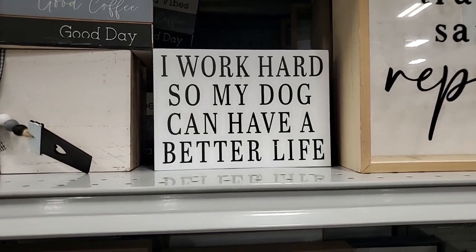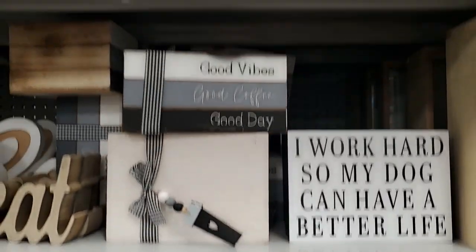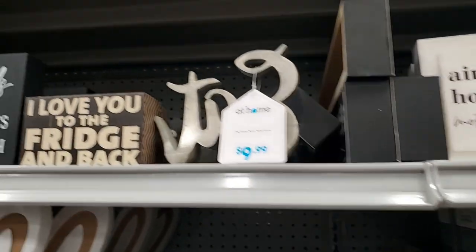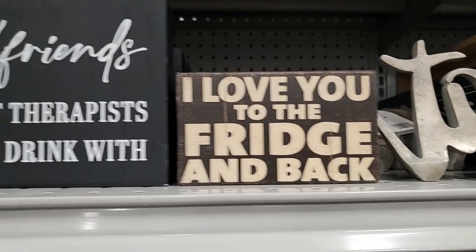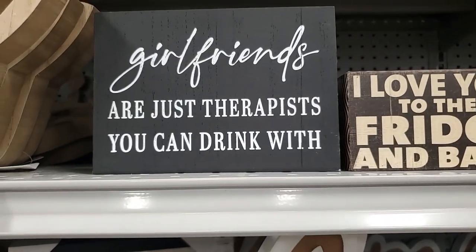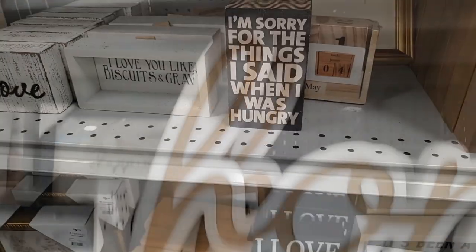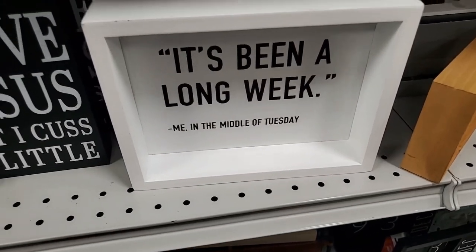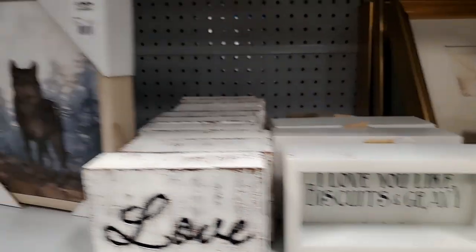They have some of the funniest, cutest signs here. This is me and my husband. Buy the shoes, eat the pasta. I love this one. It's just so funny. Girlfriends are just therapists you can drink with. So many cute, funny things. Yeah, that's me. Just adorable, funny things. I love you like biscuits and gravy. So funny. I'm not bossy.